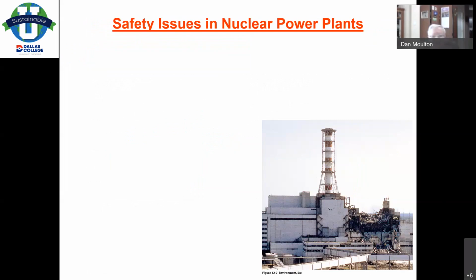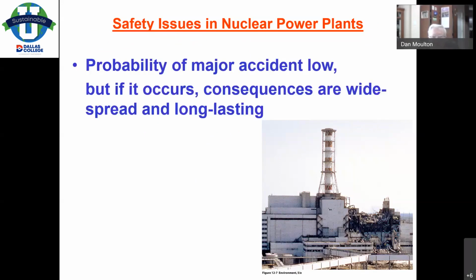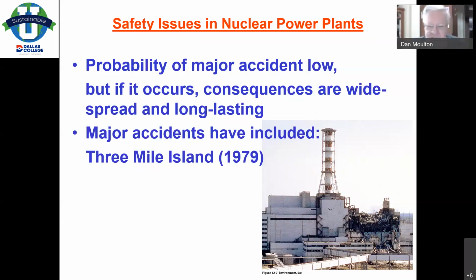Let's now talk briefly about some of the obvious safety issues in regard to nuclear power plants. The probability of major accidents is quite low, but when they occur, the consequences are widespread, long-lasting, and very serious. Major accidents that we know about have included Three Mile Island, which is in the Susquehanna River between Pennsylvania and New Jersey. That was in 1979. That was a serious situation where a meltdown almost occurred, but it didn't. Jimmy Carter was president at that time, and he, being a nuclear engineer himself, went to the plant and went inside, which was pretty risky. But I don't know if he helped the situation or not.